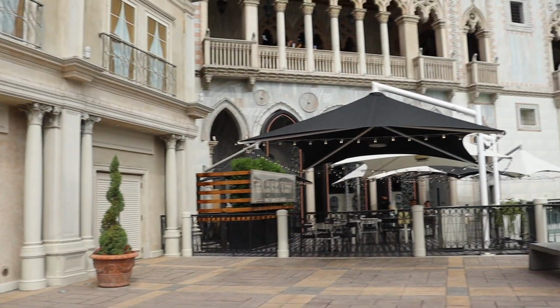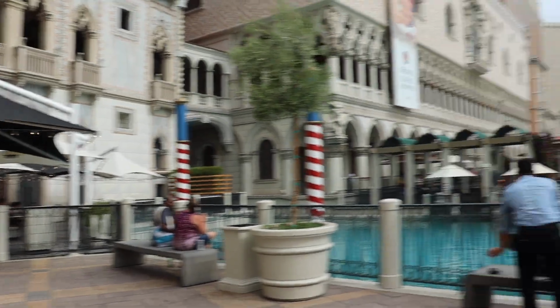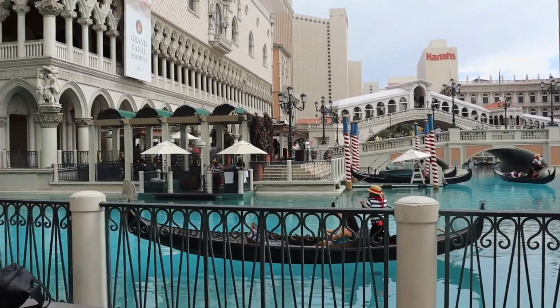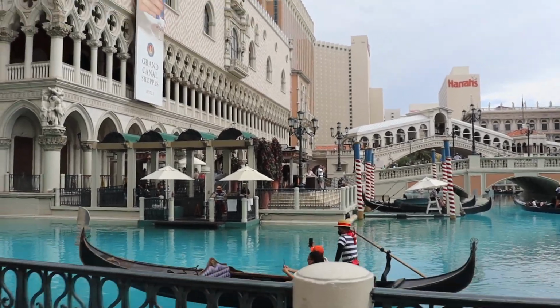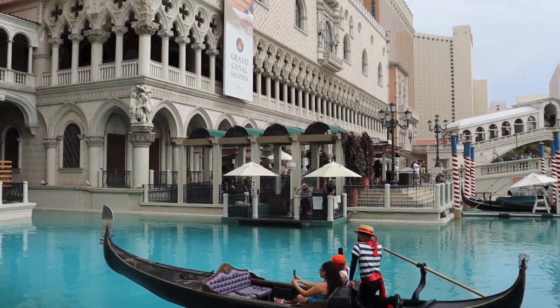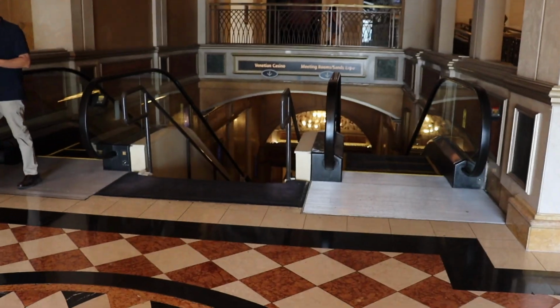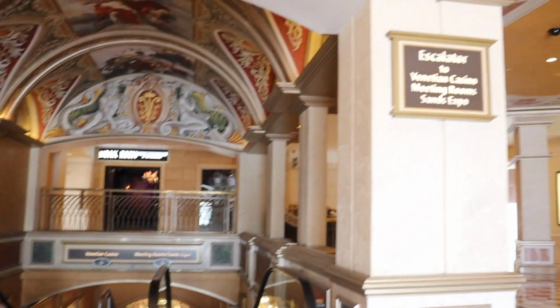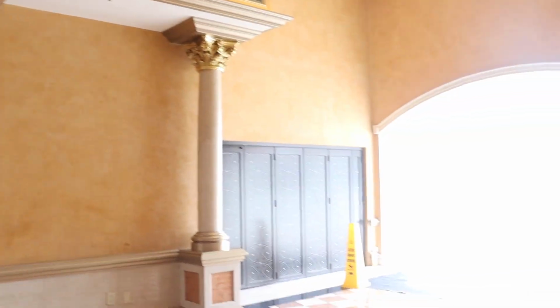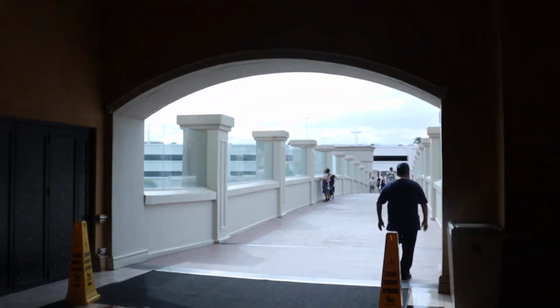If we turn around, you have the black tap right there, and then come over here, you can see the whole gondola ride. As well as over there is where you'd board the gondola ride. So we just came up these escalators right here. As you can see, it's the escalator to the Venetian Casino. If you turn around, this is the walkway. I think it's to Treasure Island.